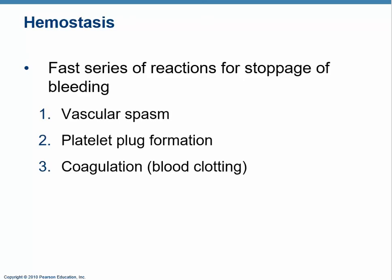And then following that, a more effective short-term plug is formed by blood clot. And then after that, it's repaired. But the three stages of hemostasis, stopping the bleeding, are spasm, platelet plug formation, and blood clotting.